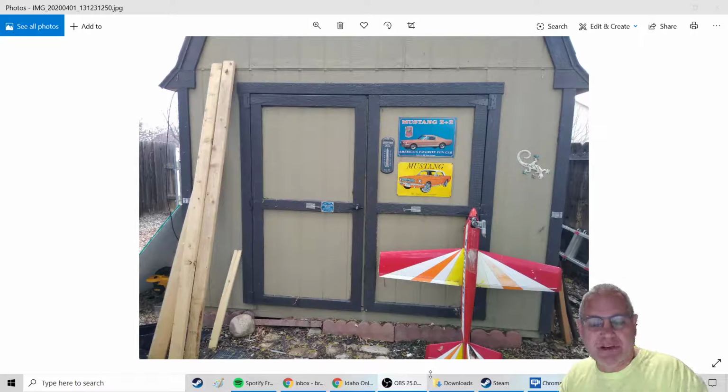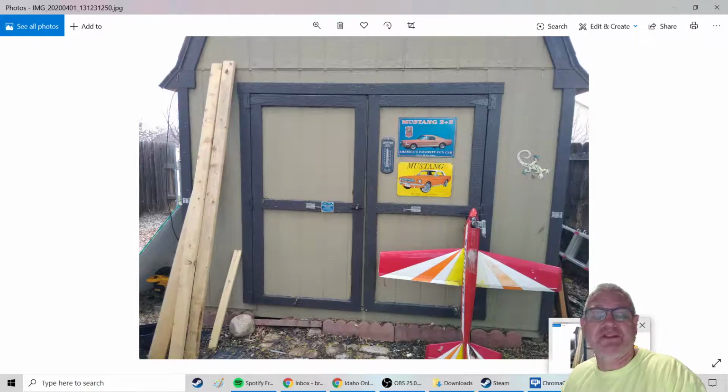So this is a picture of my shed at home. I've mentioned it a couple times in my tech classes, especially Tech 8, when we're building sheds. It's very similar to the designs that we do. When I had this built, I didn't build it myself. I decided to turn it into a hobby shop and not a workshop.